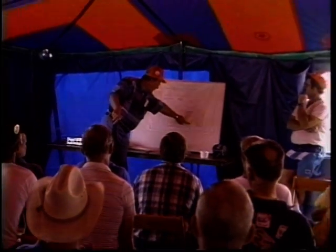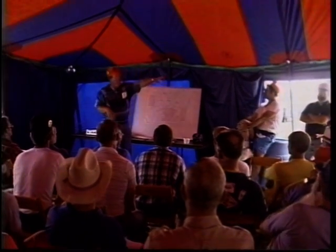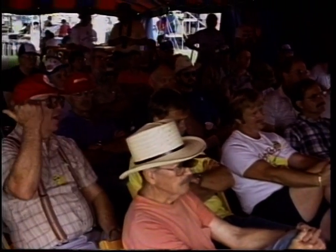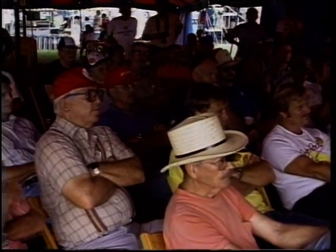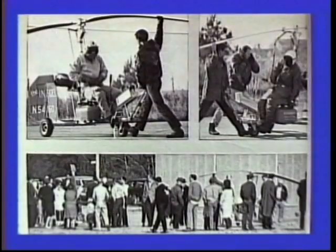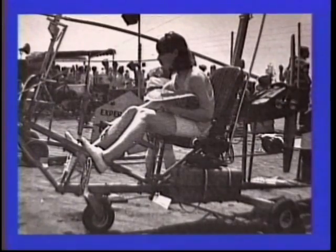There's an organization called the Popular Rotorcraft Association, better known to its members as the PRA. Since 1962, the PRA has been coordinating flying events. These are some pictures from PRA magazines of the 60s and some of the action back then. The fun has always been there with the Popular Rotorcraft Association, but there's more to it.